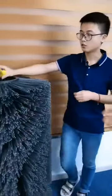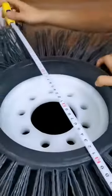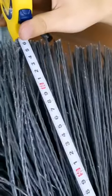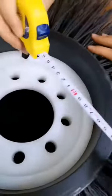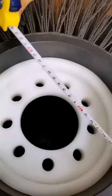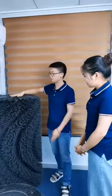Okay. So how about its dimensions? Maybe the diameter. For this brush, we can have a look. This outer diameter is about 680 millimeters. And the brush length is about 200 millimeters. And for this tube, have a look, it's 250 millimeters. And the length of this brush is about 1280 millimeters. Oh, so tall.